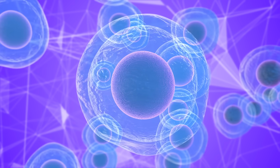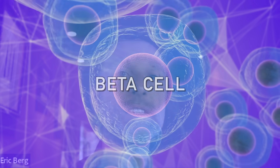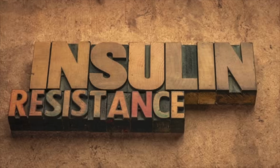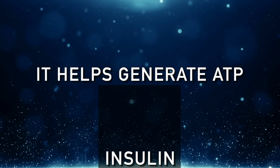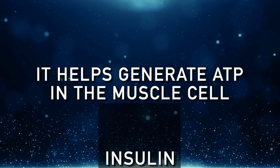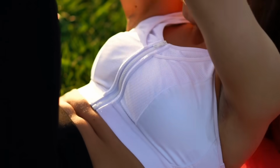It activates a very important cell called the beta cell in your pancreas, which makes insulin more sensitive. So if a person has insulin resistance, which the majority of the population has, it can really help someone's blood sugar by improving insulin resistance, because now it's going to make insulin more sensitive, and then your body can make less insulin. It helps generate more ATP or energy in the muscle cell. You're going to have a lot more energy to do exercise.